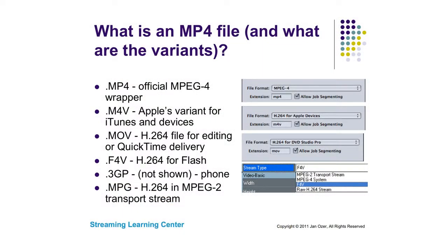Okay, what is an H.264 file? Basically, there are compression technologies and there are container formats. So you can encode a file in H.264 and then put it in an MP4 container format or wrapper, and that's the standard format for the MPEG-4 specification. You can put it in an MOV file, which we all know is a QuickTime file. You can put it in an F4V container format, which is H.264 for Flash. You can even put it in an MPEG file.